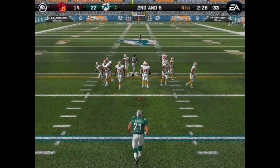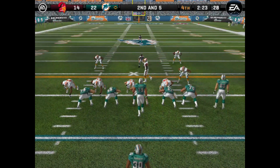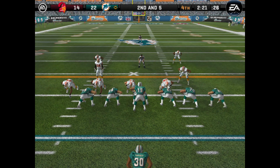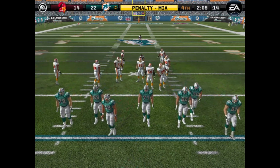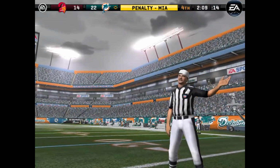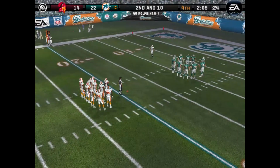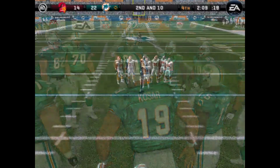Almost at the 2-minute mark now. Ball on the 24-yard line. One of us gonna make a play. Looks like someone jumped early. Dead ball. False start on the offense. Number 70 was flagged for the false start. False starts are kind of frustrating because they're really easily avoided by just maintaining focus.